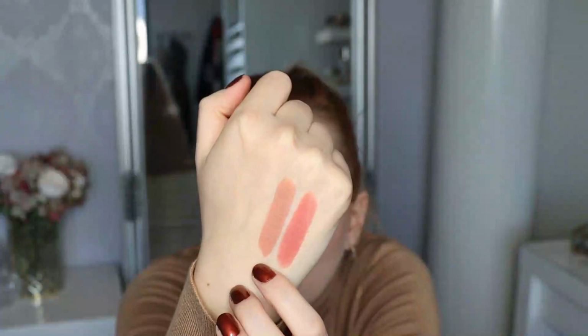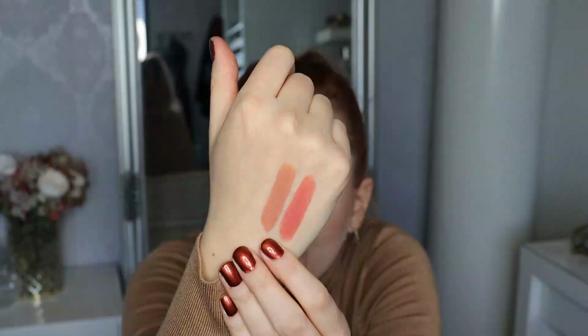So I bought the shade Nude Obsession. This one is a beautiful brownish peachy nude. I absolutely love it. I have not worn it yet though, but I know this will be a perfect nude for me. Then the shade that I am wearing today is the shade Rosy Seduction.